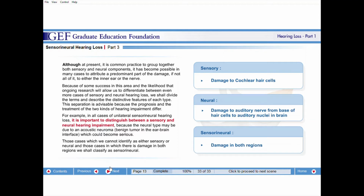This separation is advisable because the prognosis and the treatment of the two kinds of hearing impairment differ. For example, in all cases of unilateral sensory neural hearing loss, it is important to distinguish between a sensory and neural hearing impairment, because the neural type may be due to an acoustic neuroma, a benign tumor in the ear-brain interface, which could become serious. Those cases which we cannot identify as either sensory or neural, and those cases in which there is damage in both regions, we shall classify as sensory neural.